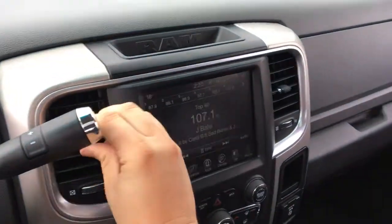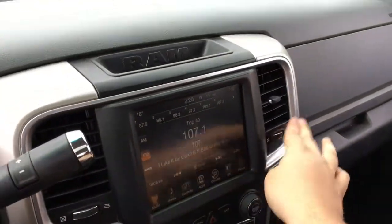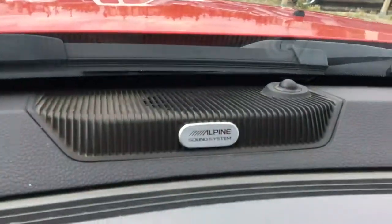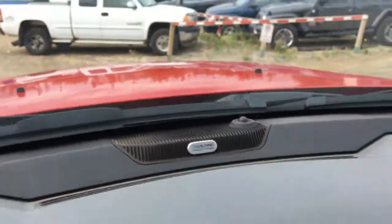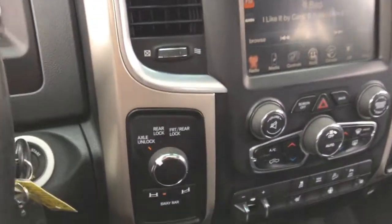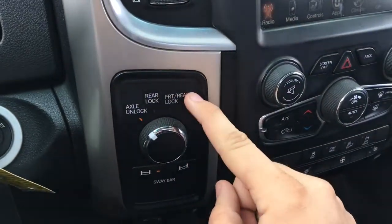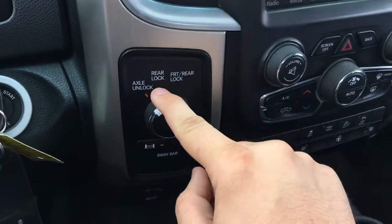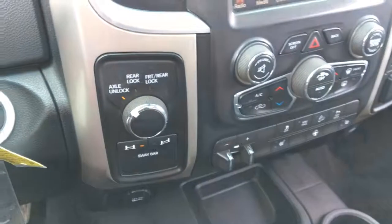Directional air vents in the middle here, which you can easily adjust, and you can close and open these. There's a nice Ram badge there, a little spot for some things. Up here is the logo for the Alpine Sound System, letting everybody know that you have that fantastic sound system. And down here, you have your axle unlock, front and rear locking differentials. So you have front and rear, or you can just lock the rear by itself. And this does have a sway bar.